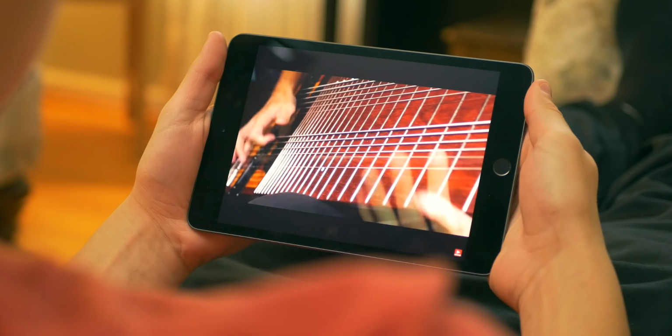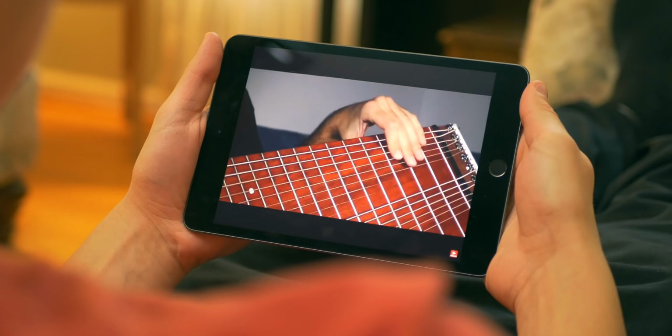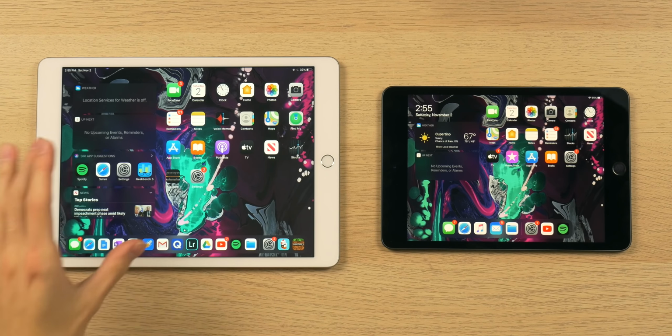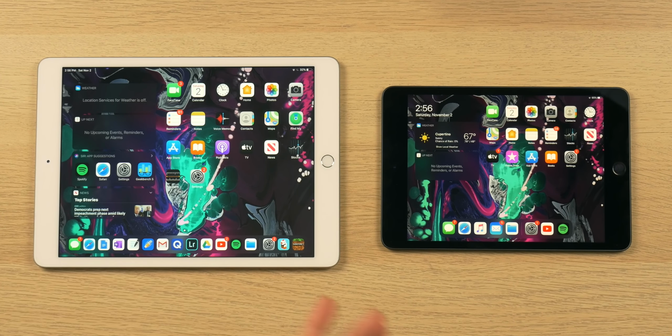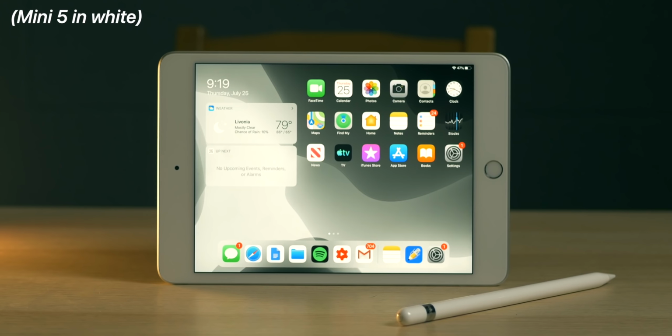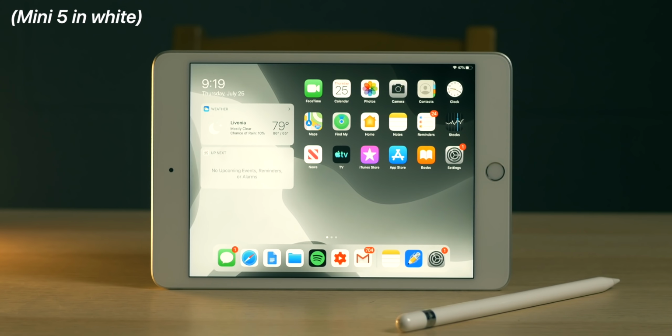It also has P3 color and True Tone, which does make the colors look a lot more natural and vibrant in every situation. This display just looks more blue. However, if you're not comparing these side by side, you'll definitely acclimate to the look of this display. I wouldn't say it's the biggest deal, but yeah, definitely things look sharper here and more colorful with the Mini 5.